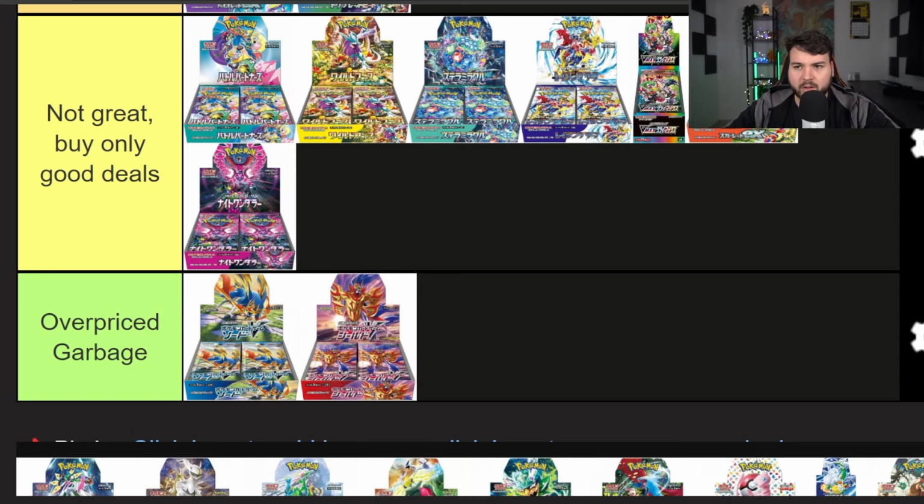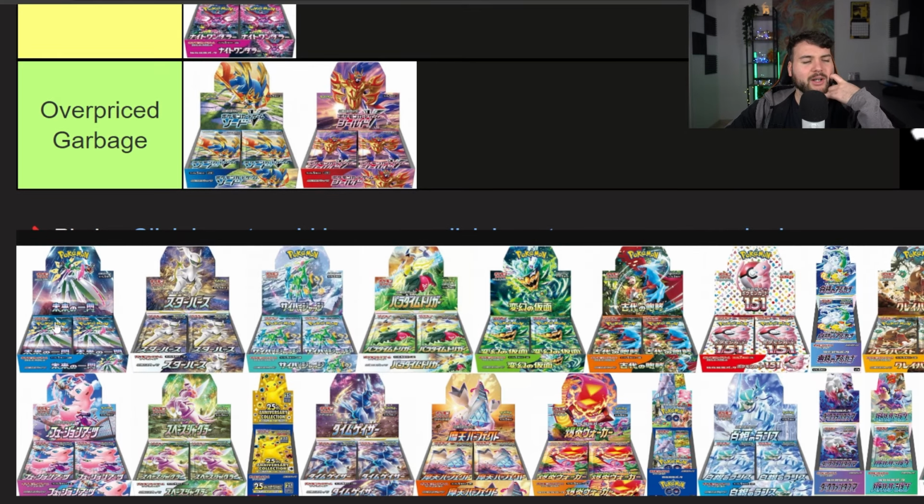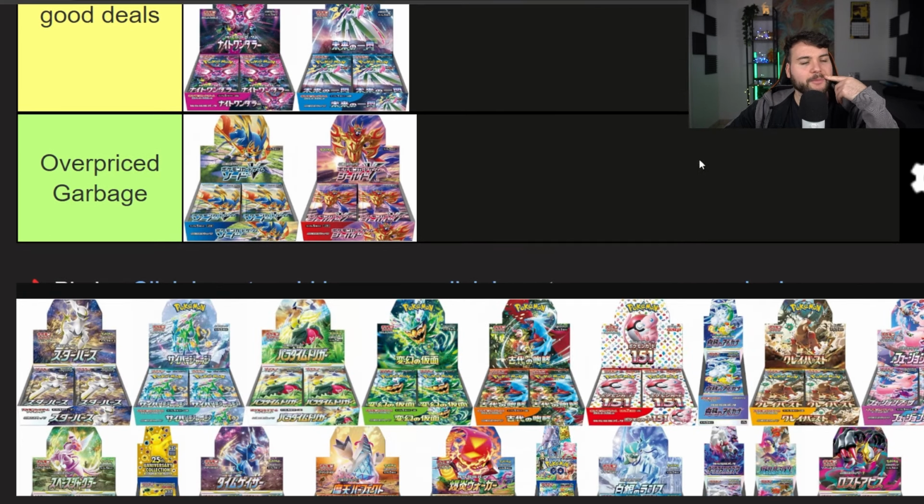Next, we've got Future Flash. Okay, this is half of Paradox Rift. I think so. Honestly, the cards inside there are super cheap. We've got the Altaria EX, the Iron Valiant, but they were cheap for a long time. The English cards were cheap for a long time, and then they raised in price because they were so undervalued. But I don't have the feeling that it will happen the same with the Japanese sets, so I'll put it in not great. I wouldn't buy it.